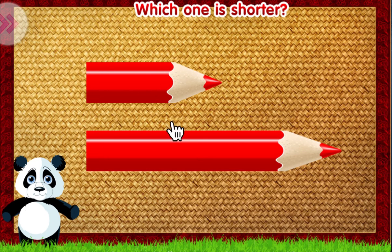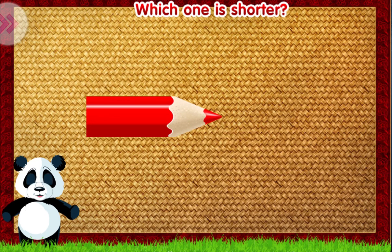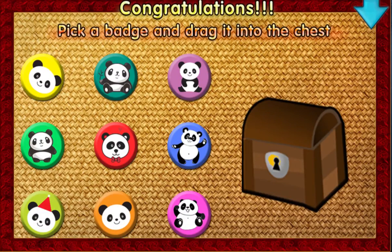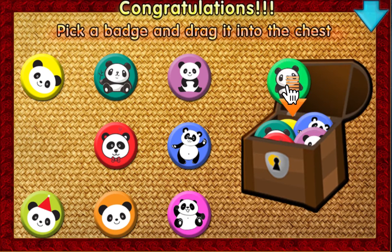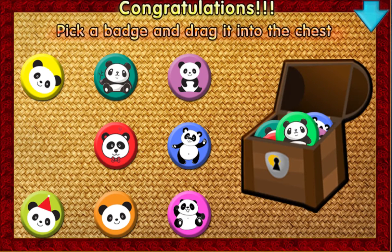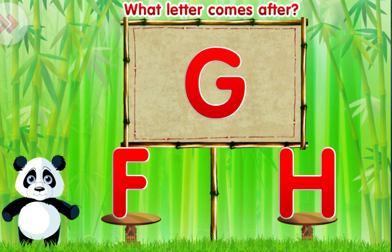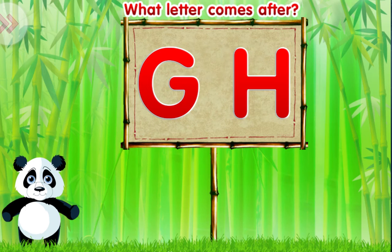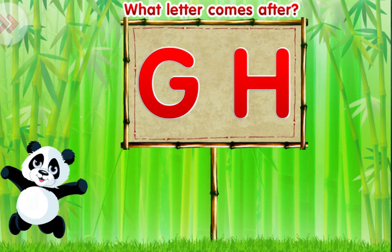This one is shorter. Congratulations! What letter comes after? G. H. Great job!